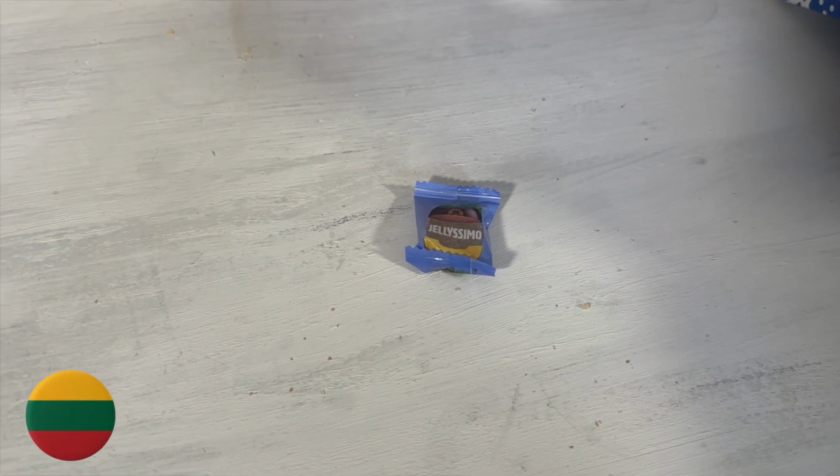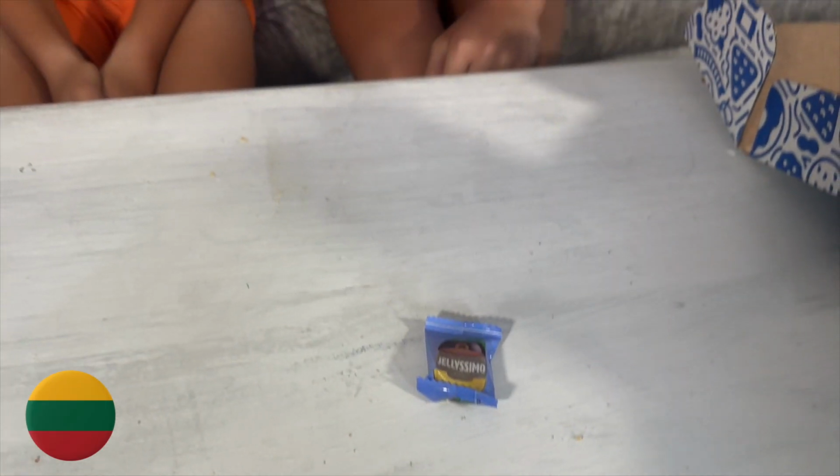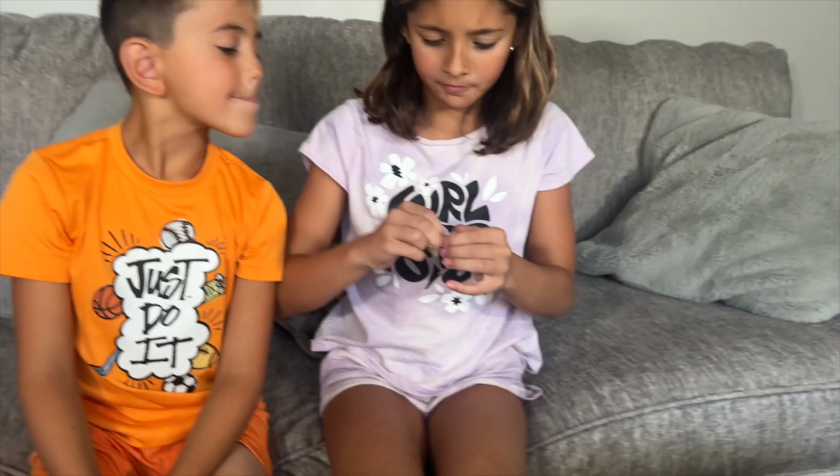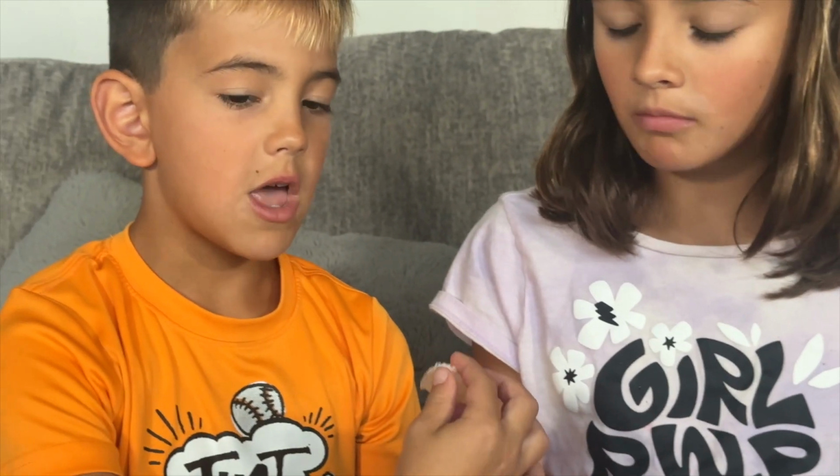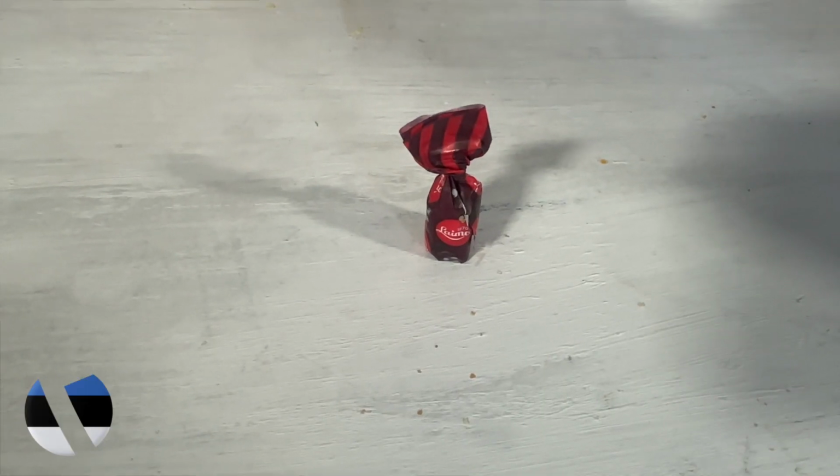1 to 10. 10. Oh, yeah, actually 10. From Lithuania, it's a jelly candy. Black currant jelly or melon jelly, whatever you want to call it. They all look sour. I wonder what that cocoa is. What's your verdict? It's very lemony. Yeah. I like it. 1 to 10? 10. 8.